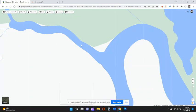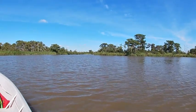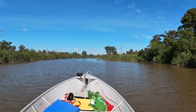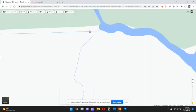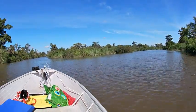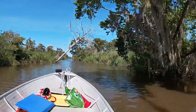This is the right turn up a pretty significant creek to get to that long, straight blue line you see there, which is called the Rifle Cut. The creek continues to the right, but the Rifle Cut, which is a man-made passageway, is to the left. I went through it at high tide. I don't know that it's passable at low tide. I would suspect not.